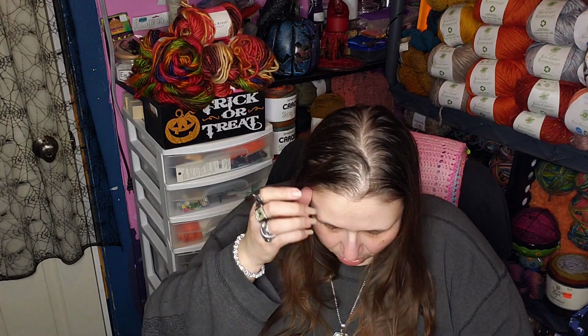This is called Dark Gray, if you're wondering the color. And it says it's a medium 4, which I can't remember if Cobblestone was a 4 or a 3. But honestly, I held the two together and there doesn't seem to be much of a difference. I wish I'd brought it in here so I could show you guys. These are 100% acrylic. I believe Cobblestone is also 100% acrylic. I may be wrong. I will compare them again to make sure before I put my word on it.